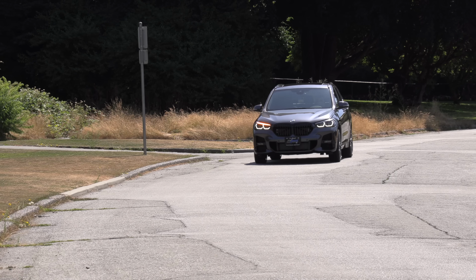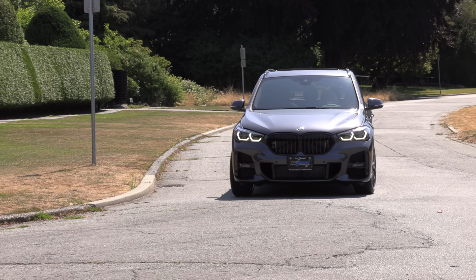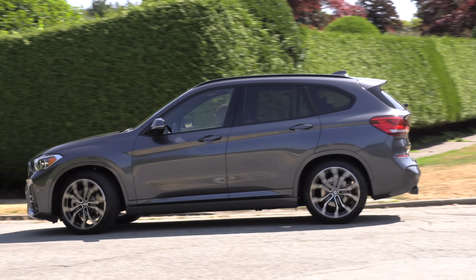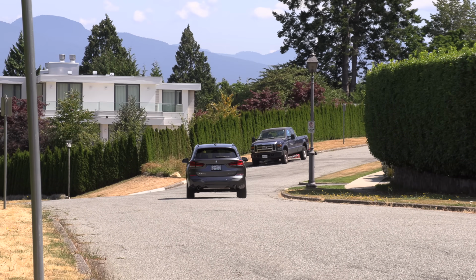Does the X1 feel too firmly dampened over urban city roads? Do these impacts make their way into the passenger cabin, causing any discomfort? Can I start? Yeah, sure. Okay. For any BMW, not just this product, you have to drive with and without the Sport package. I don't know why it is with BMW, but it's one of the most dramatic changes that you can get on any of their products. So if you're interested in this, drive it without the Sport pack. You'll find that it's more compliant.